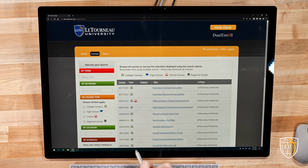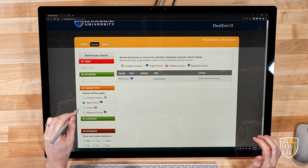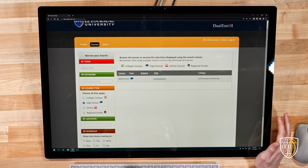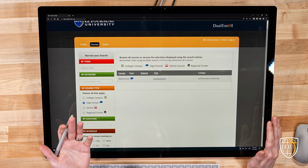Another thing that can help you find the course you're looking for is filtering with the cap icon in the high school section. This will show you only classes that are specific to your partner school. So depending on which school you're from, this list will look different to you. That's a pretty common thing that our students do.